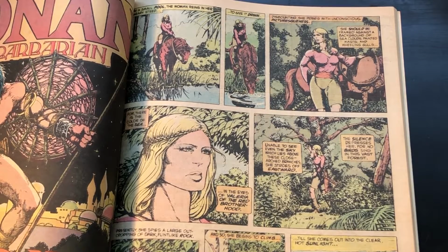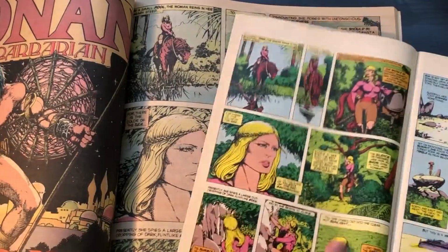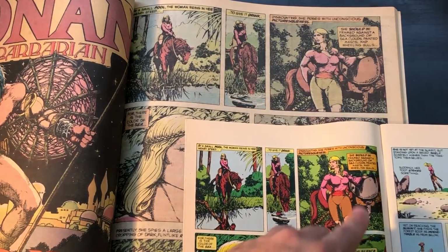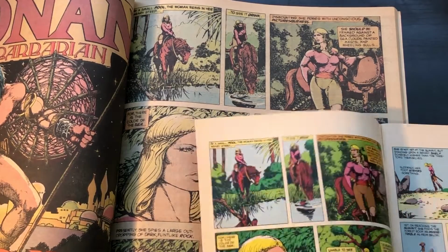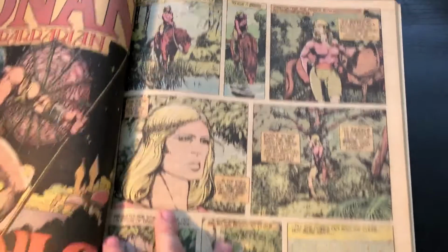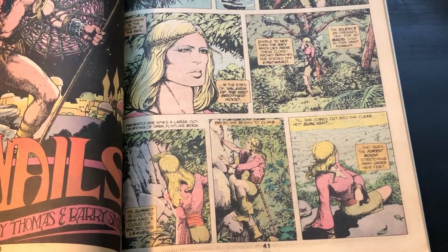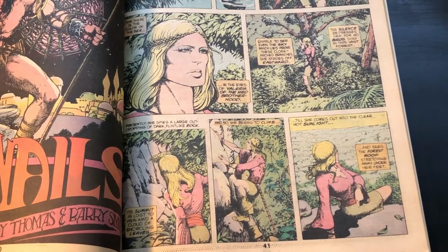And we get some nice lush greenery here. Again, just for comparison, that's the color in this one. It's brighter for sure, but there's something about the softness, the subtleness of it in here that's just really nice. And of course the line work is great. It's gorgeous. And it's an interesting adaptation.